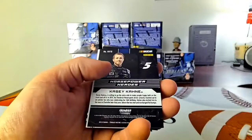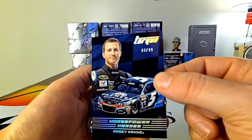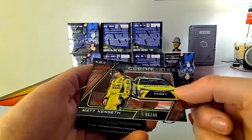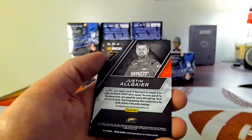Casey Kane, Horsepower Heroes to 99. Well, let me pull it back further. I'm gonna find the right spot for this light so that we focus. Matt Kenseth, Clear Vision to 49. Looks like 6 of 49. That might be it right there. Justin Allgaier, Driver Scripts Auto, 26 of 99.